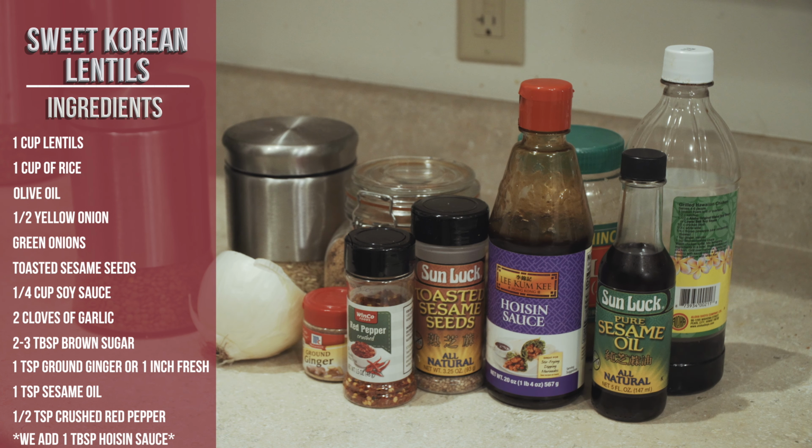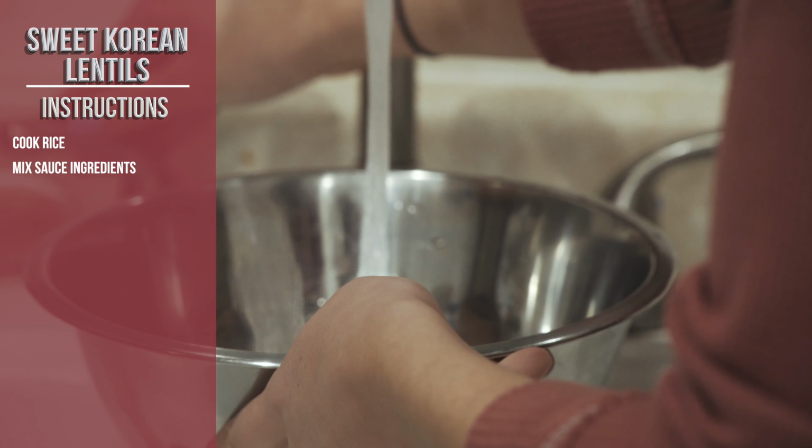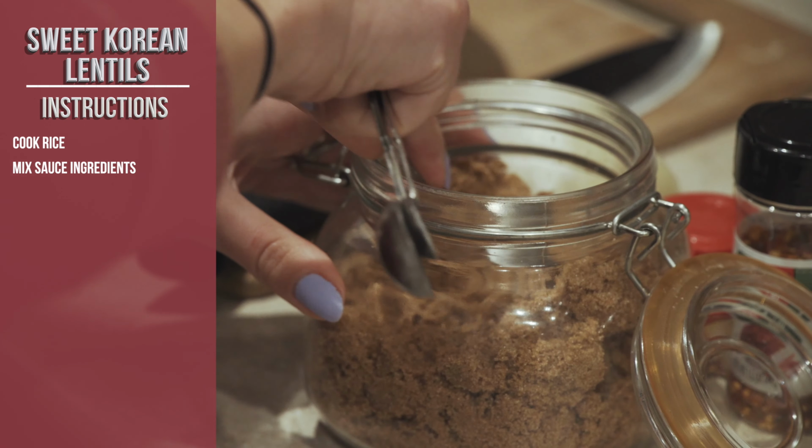You will need lentils, rice, olive oil, onions, sesame seeds, and many ingredients for the sauce. Begin by cooking the rice, as this step takes the longest. You will then mix together the ingredients for the sauce. Do what tastes right to you.